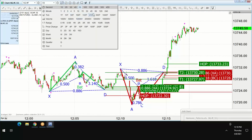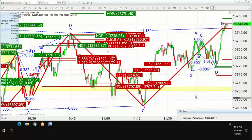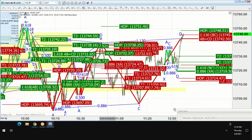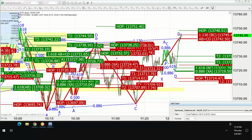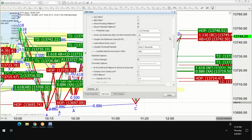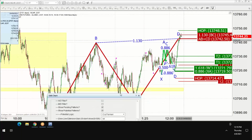Let me show the 233 tick here against that 5-second. All right, we're up against that ABCD. Let me clean this up. There's too many patterns, so I've got to take this to 2. Right now I'm showing everything. Take it to 2 or 3 patterns max. It's going to make your life a lot clearer, cleaner. Those are the last 2.